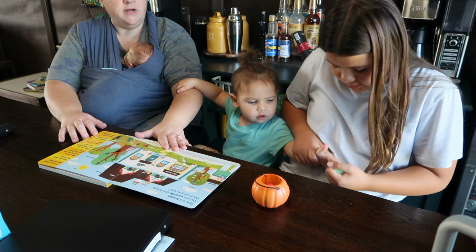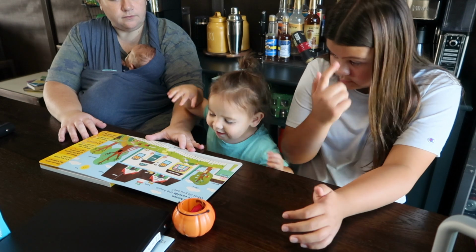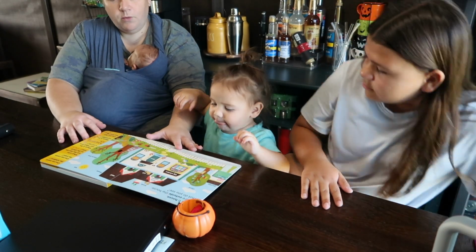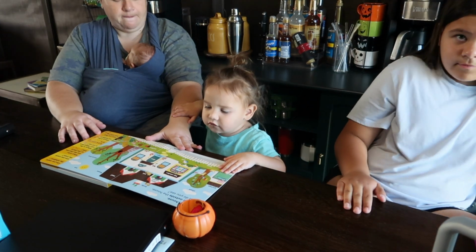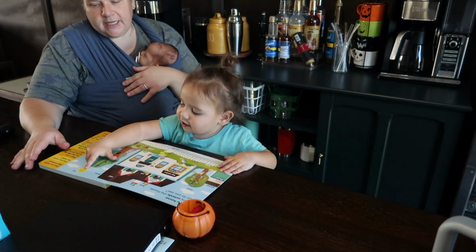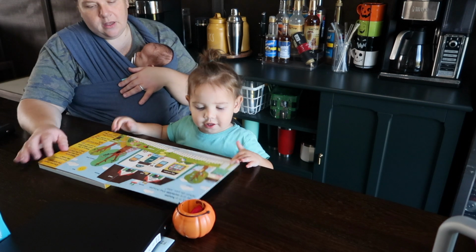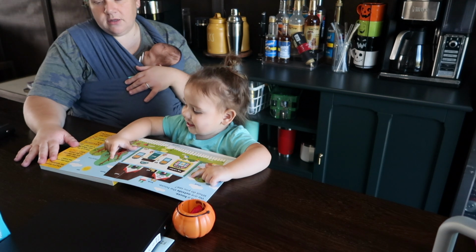Can I see it? Where's the ball, Ashby? Where's the ball on here? There's the ball. Where is the sun? Do you see the sun? Right here. Sun. Can you say sun? Sun. Good job. Where's the trees? Right here, trees. Dad. Yeah, there's the tree too. Good job.